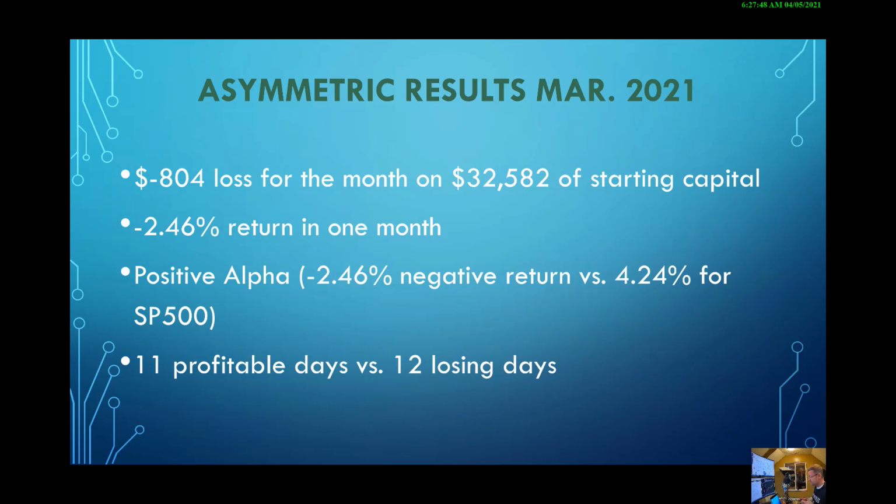One of the things that I think we stuck to our guns on and were fairly good with in March was sometimes just staying in cash. These days where we don't really have a bullish bias, we don't really have a bearish bias, the market is just sort of whipsawing back and forth. We stuck to our guns with a lot of cash in our positions, and so we were positive alpha.